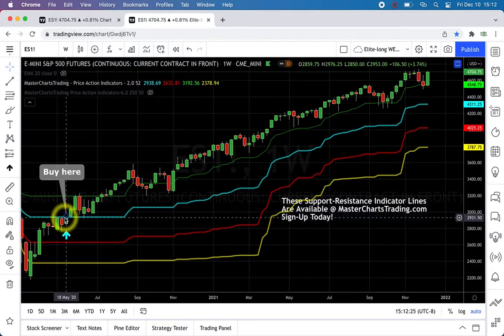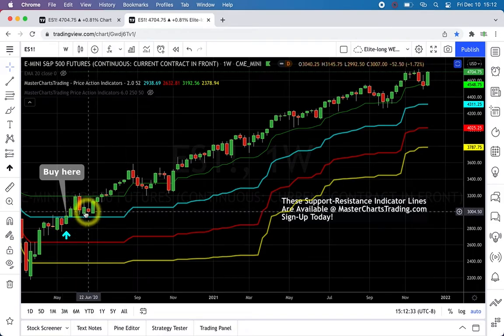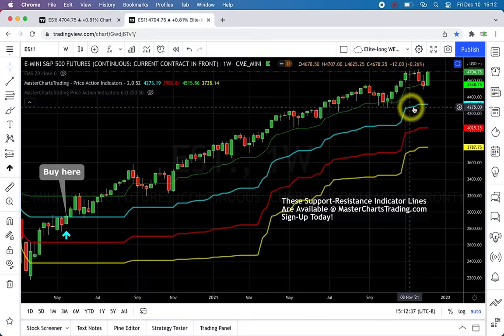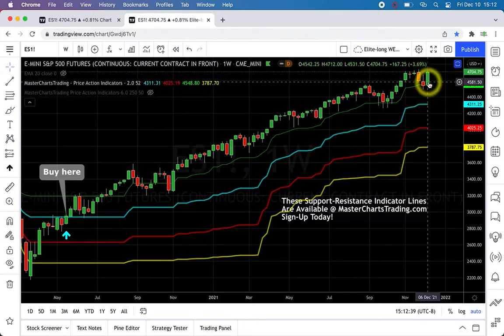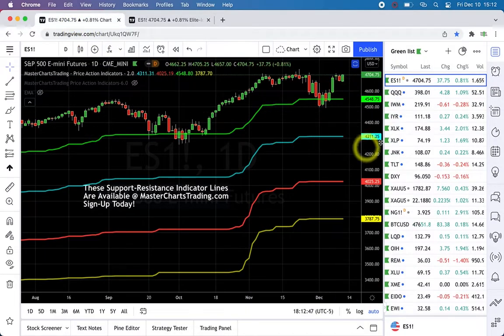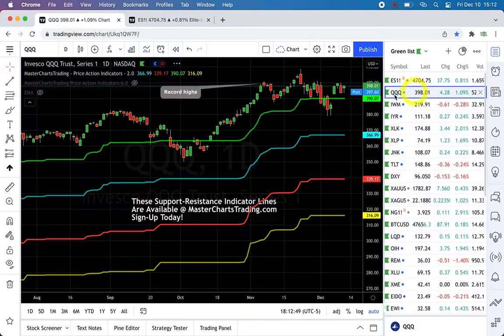So we would have bought back in May 2020, week of 18th of May. We can probably buy a few weeks later as well. But basically our stop is at the blue support resistance line. You can kind of see it here, and nothing is really changing. We just continue to hold.